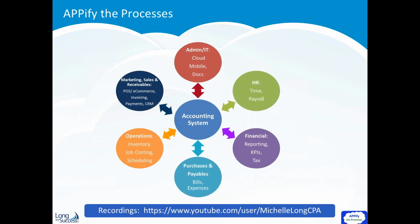So we will be putting this webinar, and there's other webinars out there about APPifying the processes from other apps that will help, like Concur and Bill.com and Avalara, T-Sheets, different apps that help with different areas of that business. So you can watch this again later at my YouTube channel there.